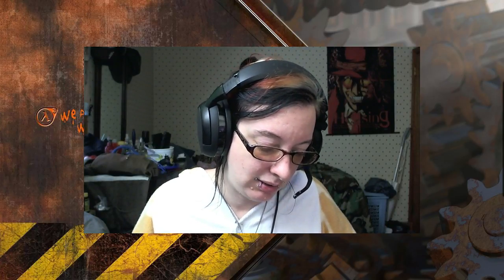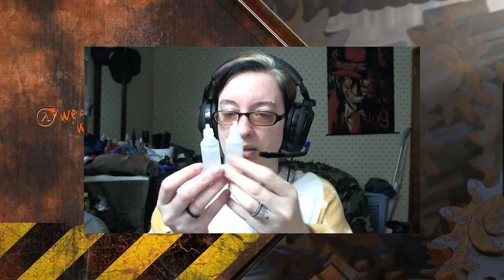Let's see. Yeah, these are both 100% VG. Now, what I've done here for further testing is I mixed up the exact same recipe percentage-wise, one of Nude Nicotine and one of Wizard Labs. They both look about the same, which they should. They shouldn't have any variances in color or anything. And I figured I'd go ahead and try them out here.